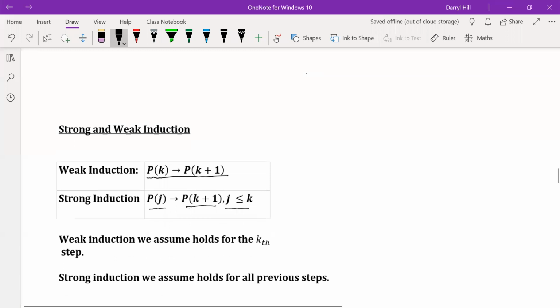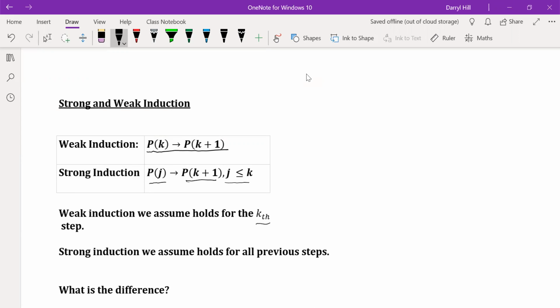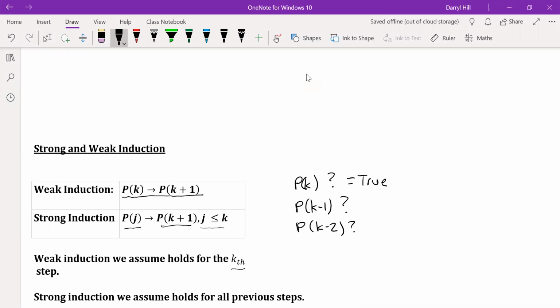So weak induction we assume holds for the kth step, and strong induction we assume holds for all previous steps. So what's the difference? Or is there a difference? Well, what do we know about weak induction? If we're assuming P of k is true, can we assume that P of k minus one is true also? Or P of k minus two? I mean, if this is true, then we can assume that these must have been true also in order to get up to P of k, right? By our inductive hypothesis, we can assume they're all true.